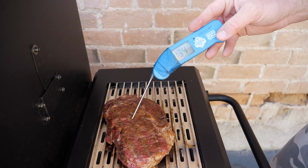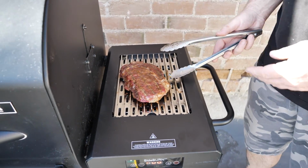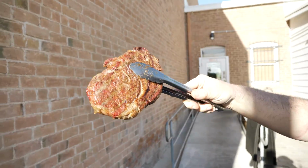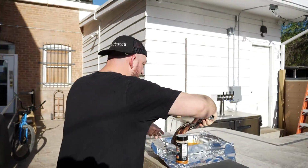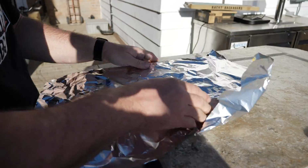130. Boom, 135. All right. So I'm gonna pull this bad boy off. That color looks good, yeah, John? That looks amazing. Look at that. That's a little smoke seared right there, baby. Smoked and seared. All right, straight from the sear station, as promised, into the pan of butter. Boom. We are going to cover this with foil.